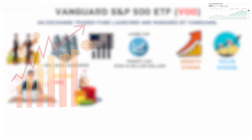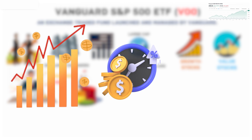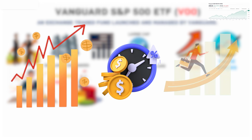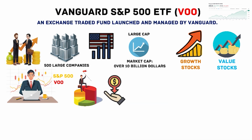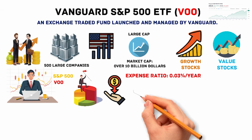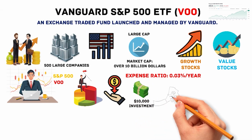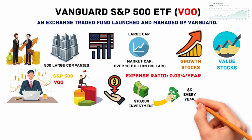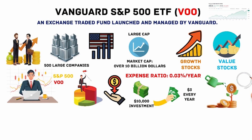In the long run, VOO tends to move upwards slowly, just like the S&P 500. This is favorable for long-term investors who are seeking growth with great companies as the economy thrives. Another benefit of investing in VOO is the low cost. The expense ratio is only 0.03% per year. For every $10,000 investment, you would pay $3 per year. Lower fees leave more money in your portfolio. It will help your portfolio grow bigger as time goes.